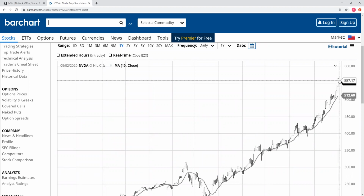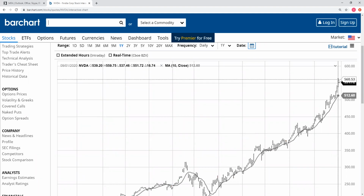So this thing has gone through the roof, and we all know why. Everyone needs their chips, and the consoles are using it, and all the games, and you've got Bitcoin as well. So you've got like 3 big bites at the apple, and these guys are just on everybody's want list. Okay, so there you go on Nvidia.